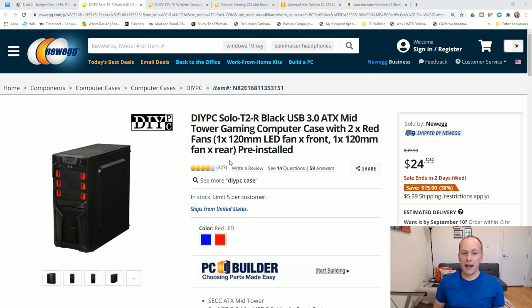This one is the DIYPC Solo T2-R, pretty much sort by lowest price case on Newegg. It's $24.99. Of course, they charge you $6 for shipping. So if you add all that together, it's about $31, which I don't know how you get a cheaper case than that. Why do I like this case? It comes with two fans installed. It comes with one in the front and one in the rear.